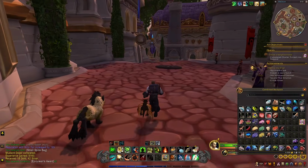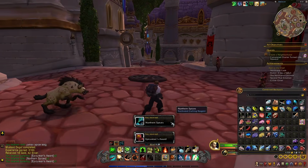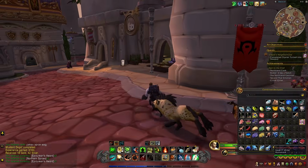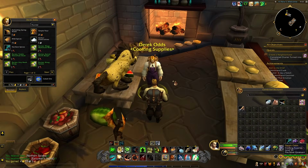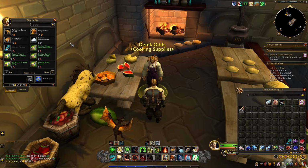Oh, we did get a small spice bag from the quest as well, and we open it and we do get another award from that, so we got 3 from that quest alone. Well, at least that makes up for it nicely for today's quests. Let's head over to Hero's Welcome Inn and see what recipes we can buy. We're currently sitting at 13 Epicurean awards, which means we can only afford 3, maybe even 4 recipes right now. Let's see what's in store for us.